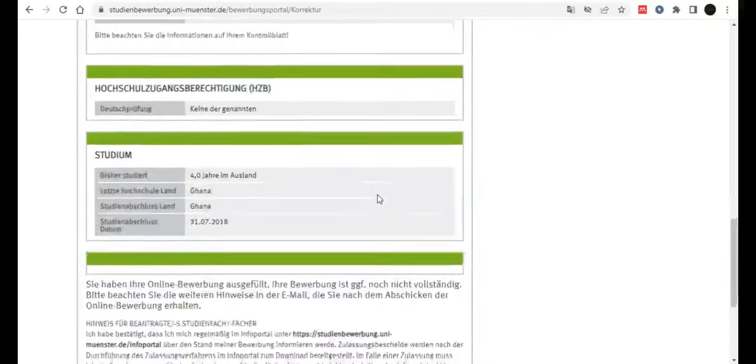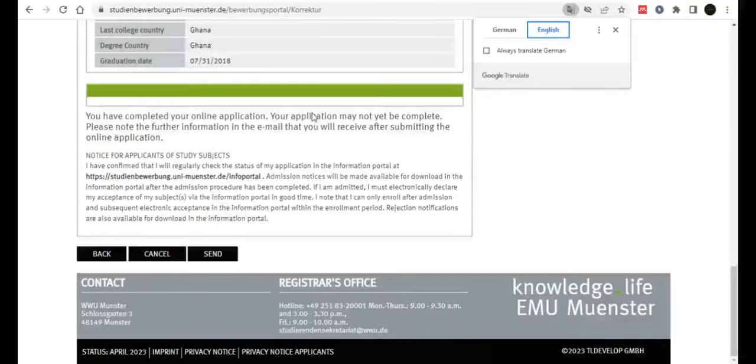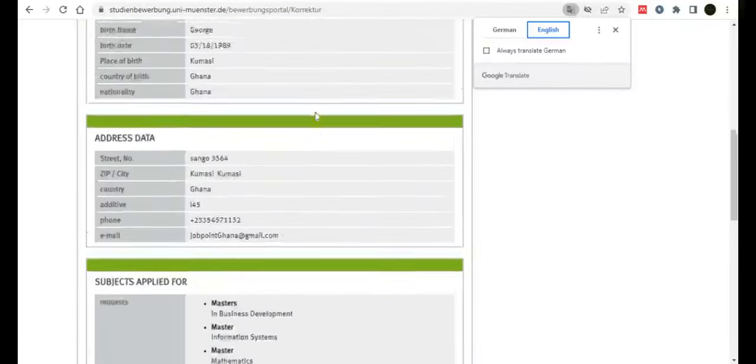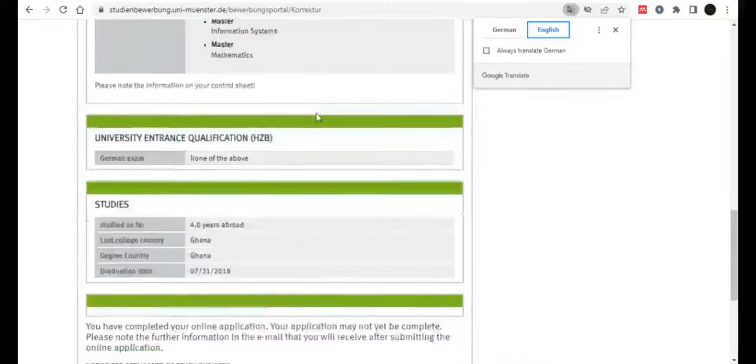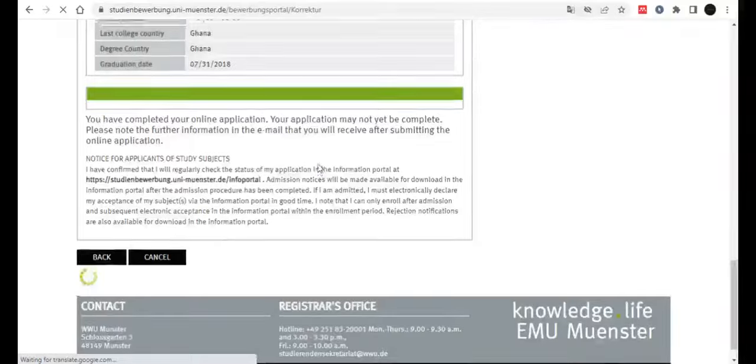Okay, so this is how the application is done. Let me translate it. This is the application portal. So you read the rest. Your application may not yet be completed. Note further information in the mail. When you click on send, they will send you another procedure for you to follow, so that you will know how things go through.